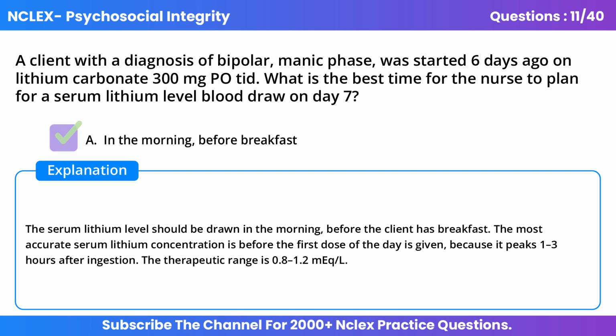The serum lithium level should be drawn in the morning, before the client has breakfast. The most accurate serum lithium concentration is before the first dose of the day is given, because it peaks 1 to 3 hours after ingestion. The therapeutic range is 0.8 to 1.2 mEq/L.